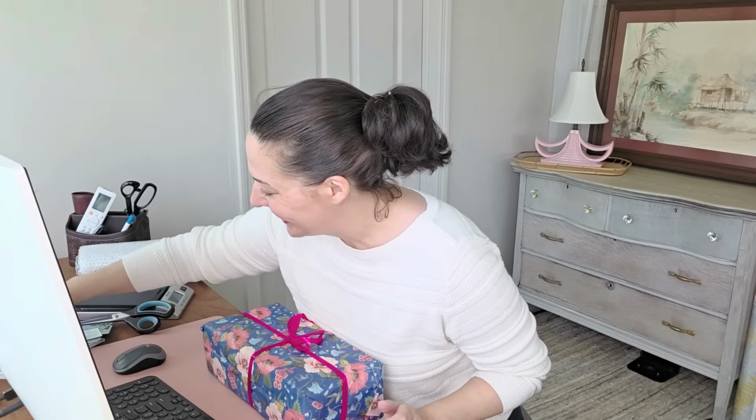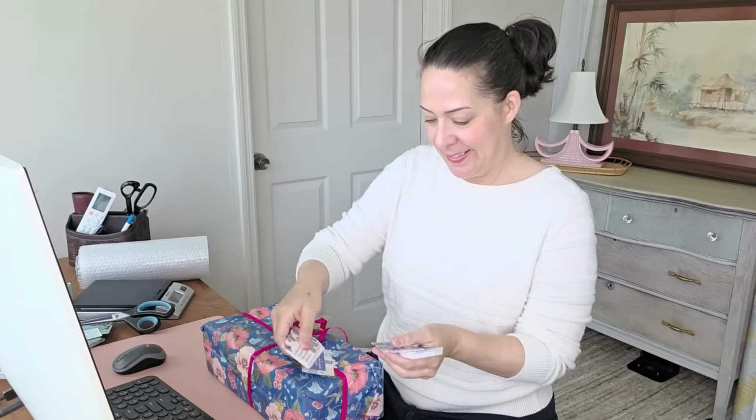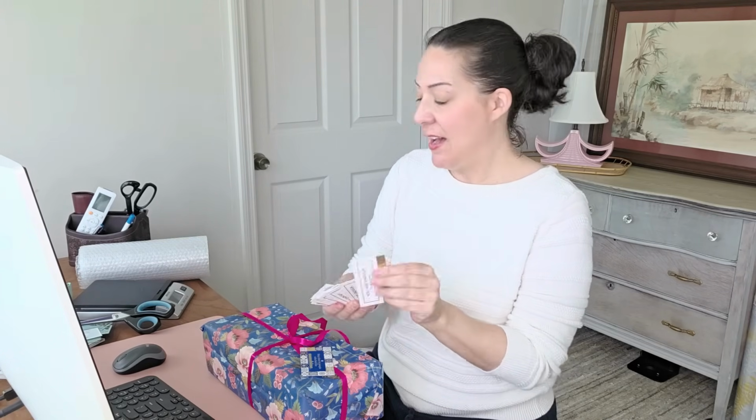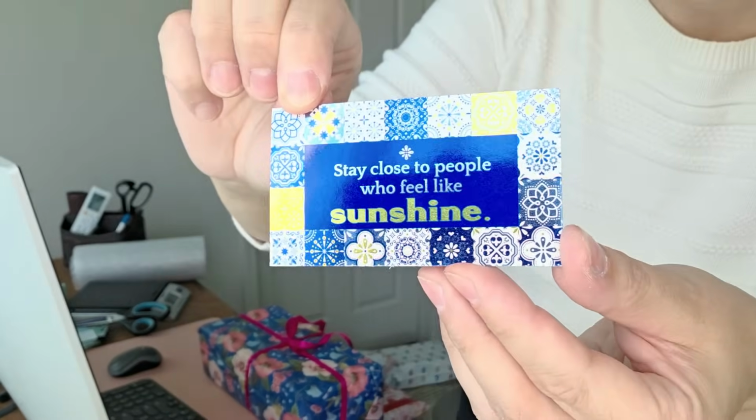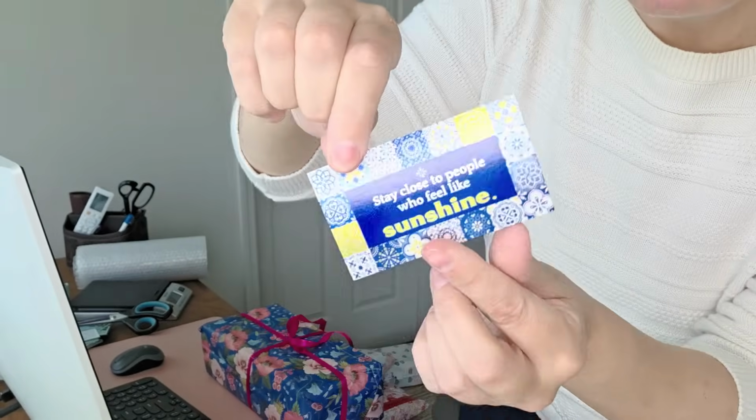That won't matter. Let's do this card and do the I am enough card. This one says, stay close to people who feel like sunshine. And on the back, it is blank.